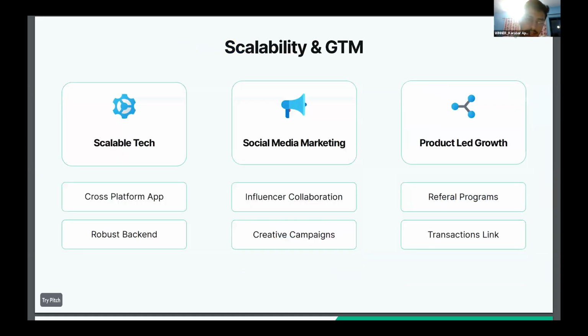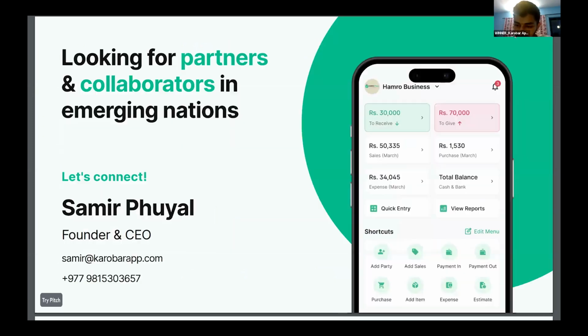And our app is built upon the latest tech and very robust infrastructure. Like we use a cross-platform framework to build the mobile app, and we use social media marketing and product-led growth tactics to drive our users and reach more businesses. And we're also looking for partners and collaborators in emerging nations to empower businesses across emerging nations. If you are as excited as me in empowering small businesses, let's get connected. Here are my contact details, and I'm open for any questions you may have.